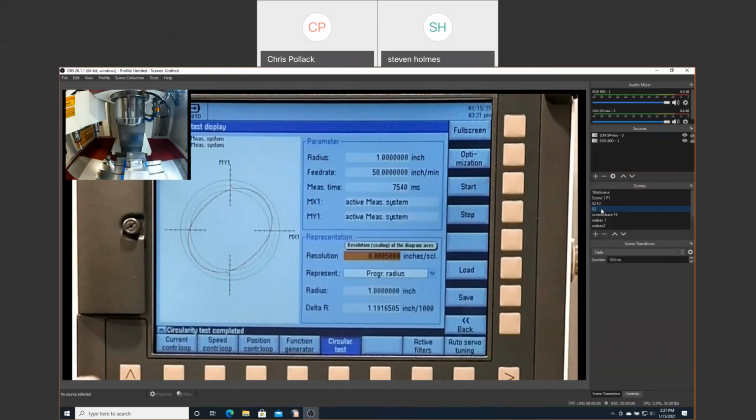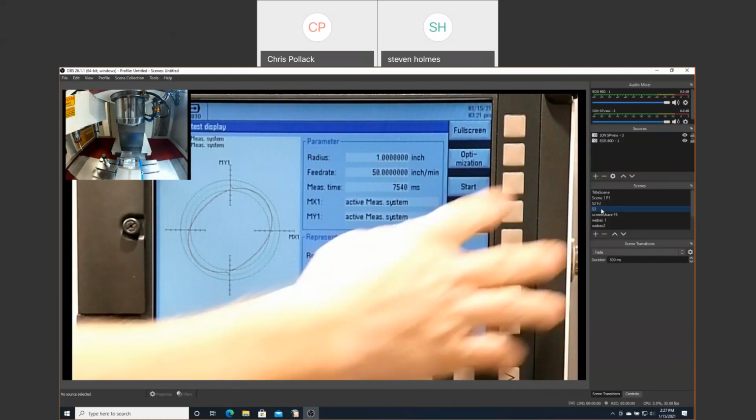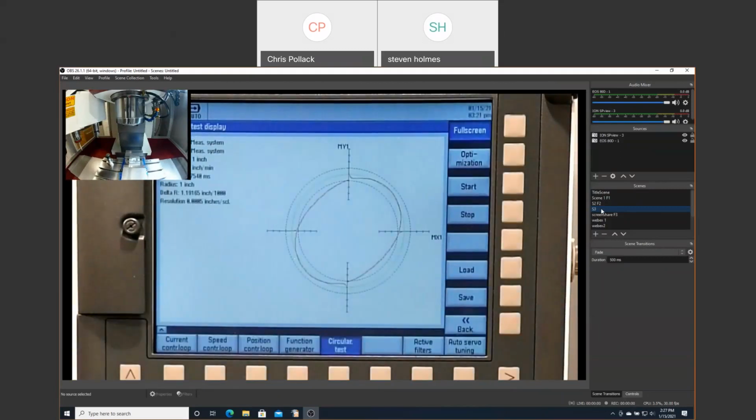And now we start to see the results we're getting on this part. And I can even jump to a full screen, make it a little larger. So there we see some distortion, we see some spiking, and we can start to explore maybe some scenarios on how we could compensate for that. It's not a very good looking circle there, is it? No, I think I did a pretty good job of messing this machine up. I believe so.